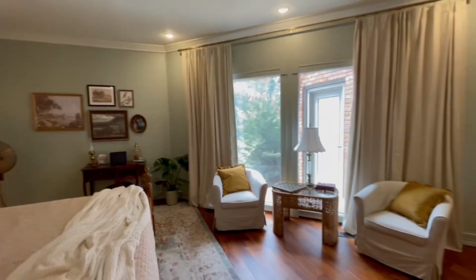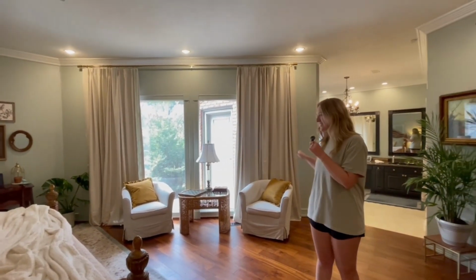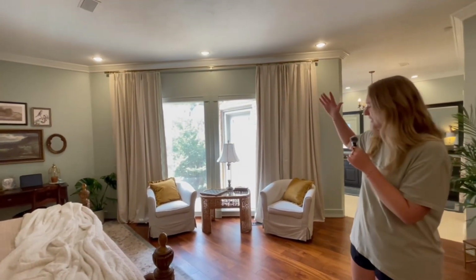new curtains. Even though Mom says this layout is quote unquote unconventional, it makes a lot more sense than how it was before because the bed was there and you couldn't get into the closets hardly. It was covering the windows. These chairs were like out in the middle of the room, so it just makes a lot more sense this way.